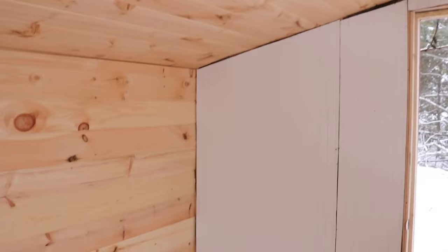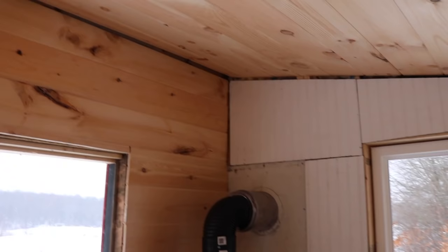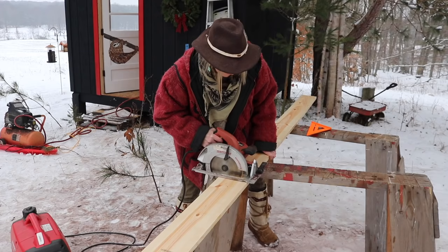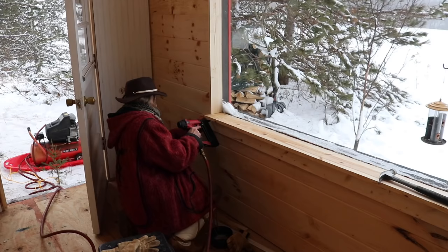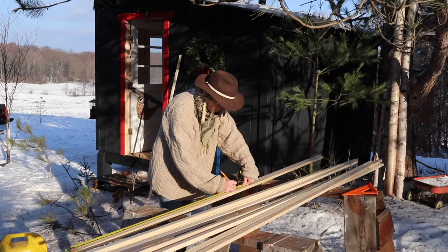Just love the contrast of just really bright white, and I'm gonna paint it white with the wood. I think it looks really great. It's going to look really great. It looks kind of crappy right now, but here's my trim boards and gonna get started. That's a tight fit. Yes. There we go. Almost there.